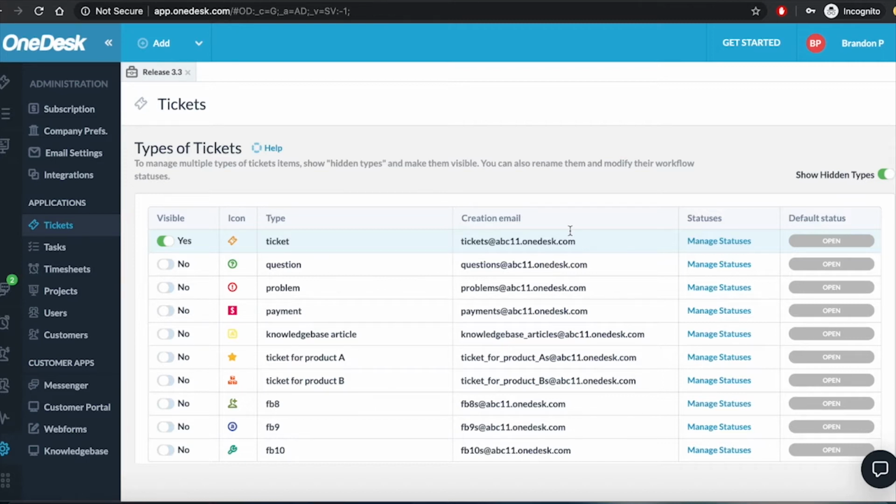The subject of the email will become the subject of the ticket, attachments will be captured, and the body of the email will become the details of the ticket. Since OneDesk automatically creates new customer records and new customer organizations from incoming emails, all you have to do is set up the email auto forward to start capturing new tickets, customers, and customer organizations.